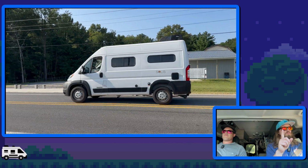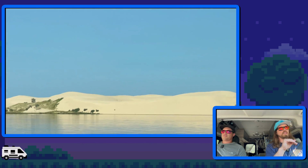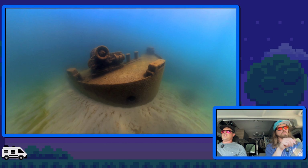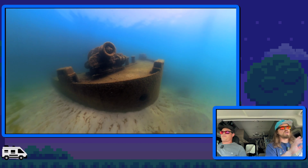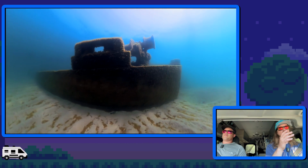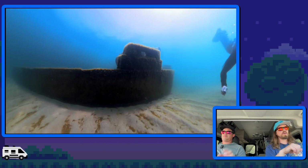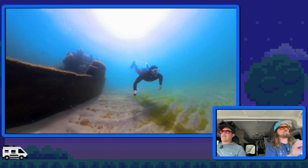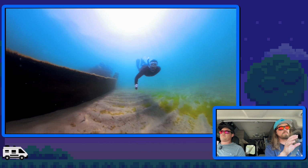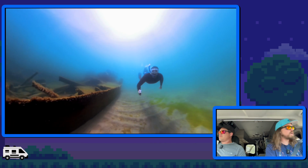Now that we've set it up, let's jump all the way back to the beginning of how this came to be. We were at the Maritime Museum in Ludington, and at one of their displays, they were talking about shipwrecks in the local area. And the one that caught my eye was the Novadoc. I've heard about it, but I didn't know where it was exactly.